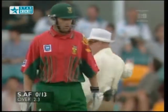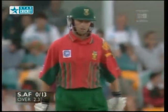Oh, good shot. That was beautiful timing again. Off the back foot and flying away to the fence. The Kiwis are going to have to just tighten up a little bit. Yes, well, it's beginning to hurt a wee bit now, actually.